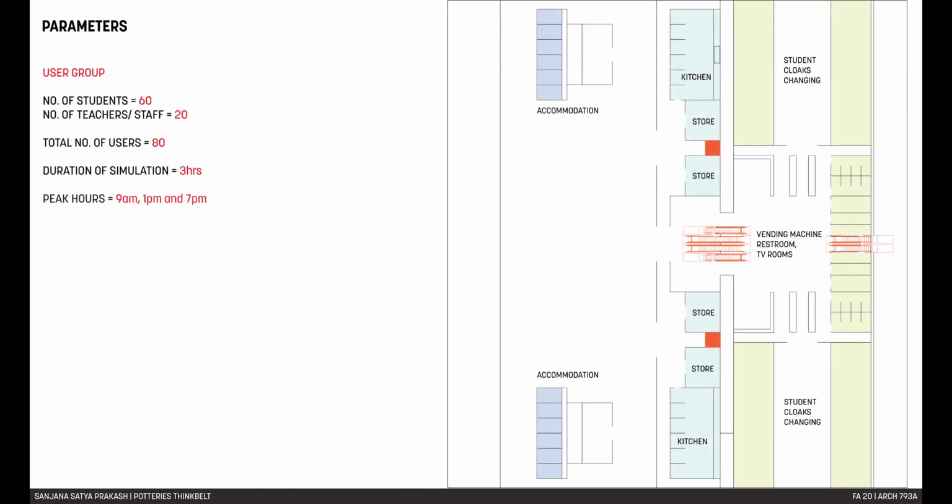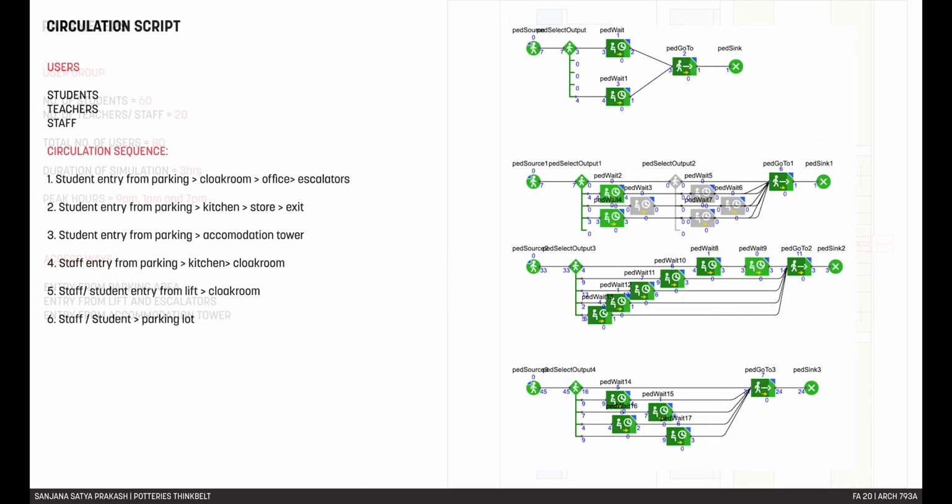Next, I tried to analyze the ground level plan at 12 feet by considering these parameters: the user group to be 60, the teaching and the staff to be 20, and the total number of users to be 80, and considering access ways from parking area, lifts and escalators, and the accommodation tower. And further creating a circulation sequence using these parameters and entry from parking and elevators and escalators, I ran the simulation to further investigate the plan.